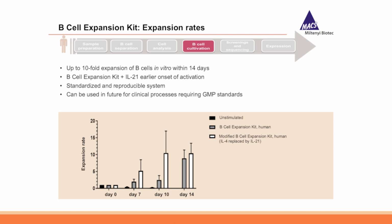So now you see why we built this B cell expansion kit with the CD40 ligand multimer, the cross-linking antibody, and the IL-4. And here you see the expansion rates of the B cell expansion kit. When you use the B cell expansion kit, you can get up to 10-fold expansion of the B cells in vitro within 14 days.